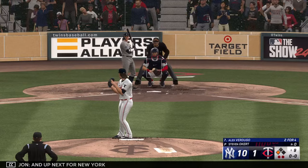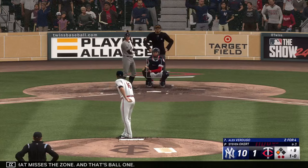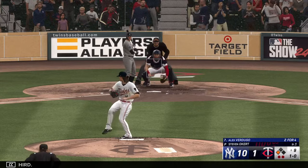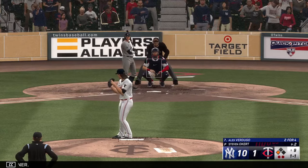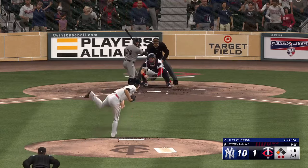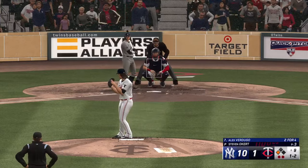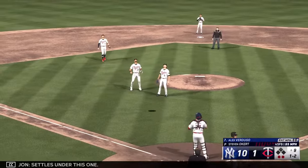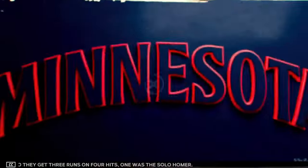And up next for New York, Alex Verdugo. That misses the zone. That's the ball. And that's ball one. Two outs with a runner at third. That clips the corner. In the air on the infield, settles under this one. Brings it in for the third out. So they get 3 runs on 4 hits. One was the solo homer. 2-3-4 set to hit in the bottom of the inning.